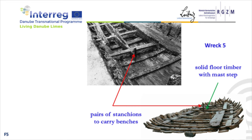This is interesting enough, because if you look at the very end of this wreck, you see the remains of a stem post which looks very different to a modern one, or even to an ancient stern post of a cargo ship, for instance. It seems that these boats had the typical bow silhouette of an ancient warship. That means a convex, concave silhouette.